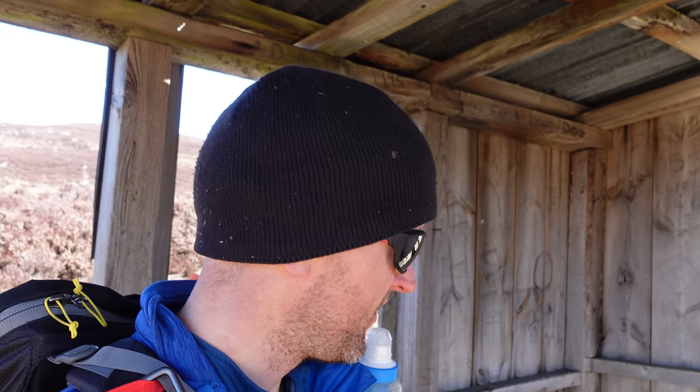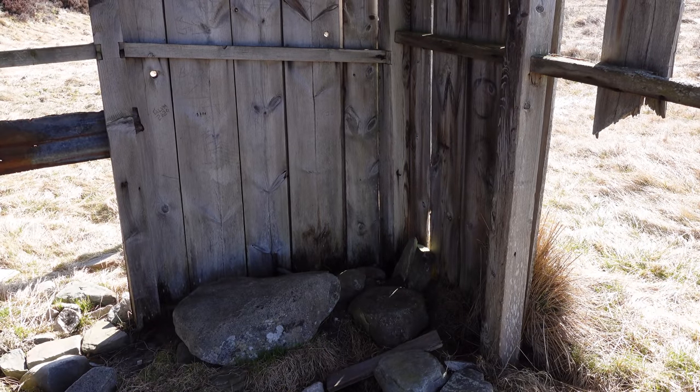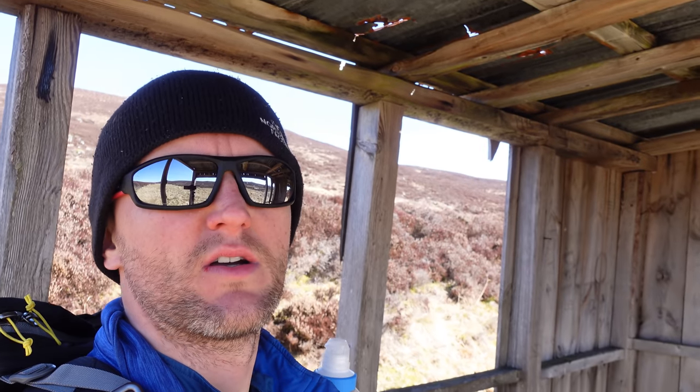This little building's actually marked on the map, but I don't know how much use it'd be in a life or death situation. It has certainly seen better days, so don't rely on it. Depending on the wind direction, you might get a little bit of shelter in that corner there. But aye, just in case you're on the route and you're struggling and you don't think you'll make it to Glen Feshie.